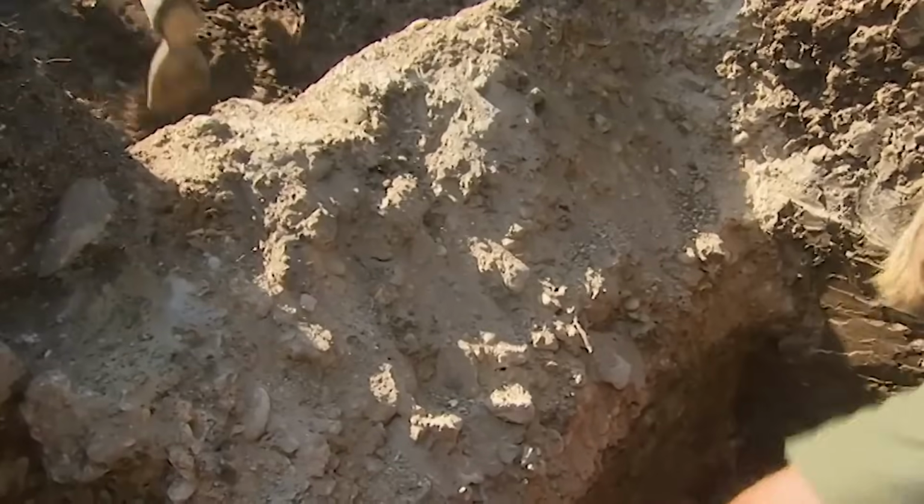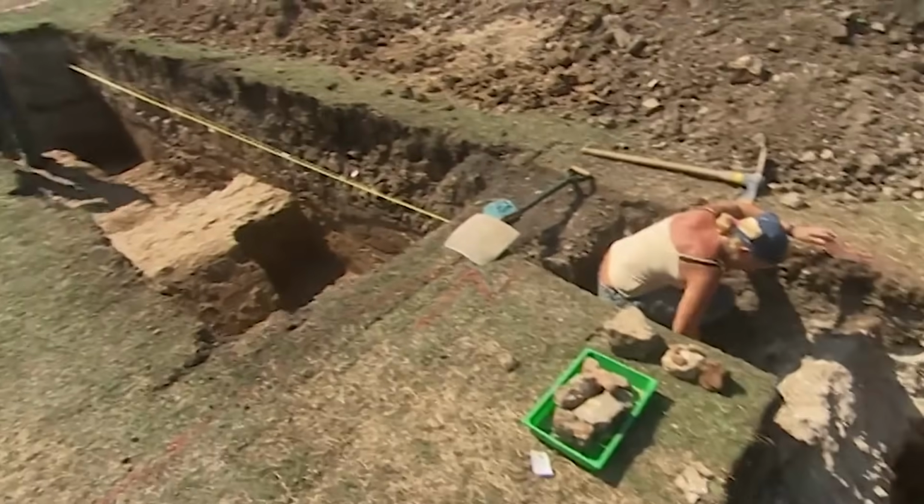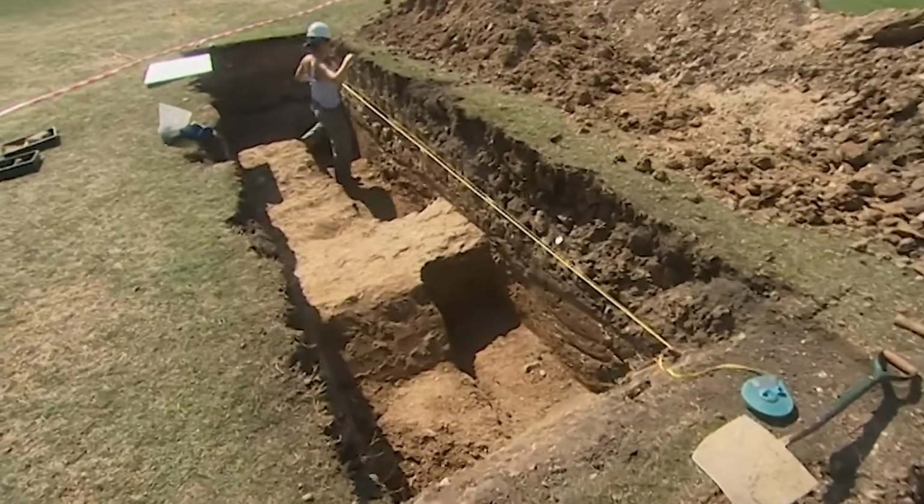Meanwhile, Matt's found some foundations where he was expecting to find the other corridor wall. But they look very different from the wall he found yesterday.